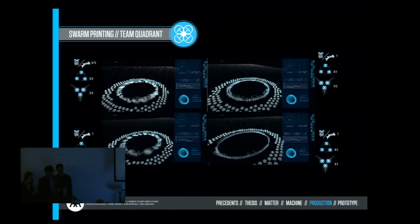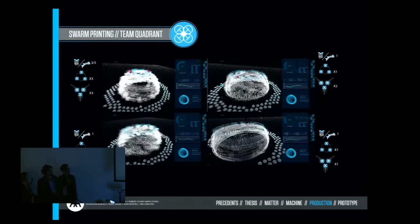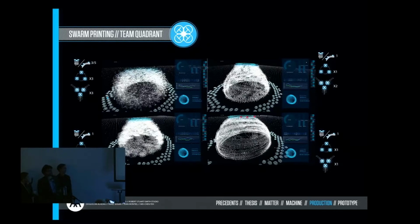At the end, we propose a system which can take a simple form, interpret it in different ways, and create different results according to the needs of the environment, which we call interpretation.